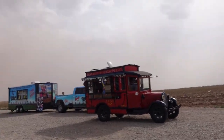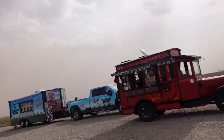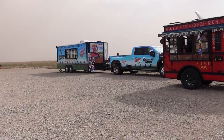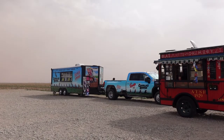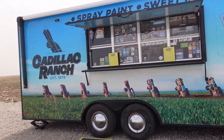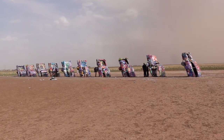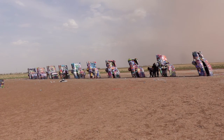So our next stop was one of the more popular stops. It's Cadillac Ranch, which as you can see is a bunch of old Cadillacs that have been placed in the ground. You can purchase spray paint or other merch on the site and spray paint any of the Cadillacs that are there. You can bring your own spray paint too if you plan that far in advance. We did not, as we had so many other places we wanted to see, so we looked around for a bit and then we continued on our way.